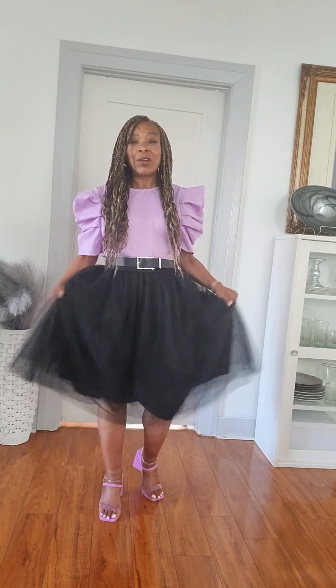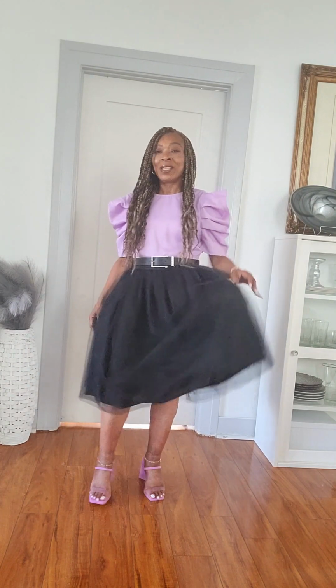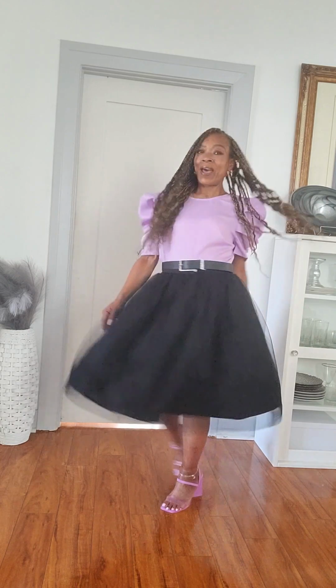But I think that this skirt is so fun because it can be worn in so many ways. And for that reason, it's not very heavy. You see, it's very flouncy, very loose fitting.